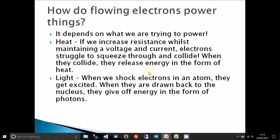Light. When we shock electrons in an atom, they get excited and they can become dislodged from the nucleus of the atom, and the nucleus draws them back. When they get shocked, they can sometimes gain energy, but the nucleus doesn't let them come too close again, even though it attracts them. So the electron gives off its energy and then becomes close to the nucleus again. When it gives off that energy, it's given off in the form of photons, which is light.